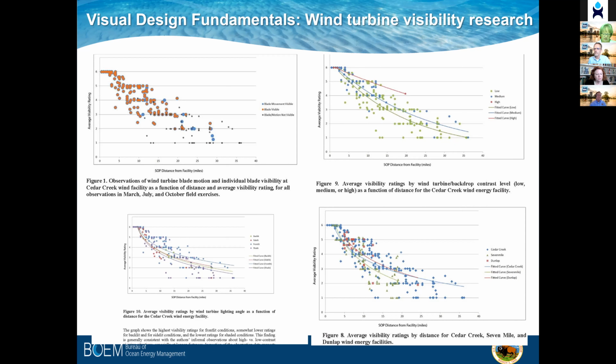The reason we did this research is because about 10, 15 years ago, developers were claiming that the visibility of wind turbines stopped at 5 miles, which is the BLM's threshold between middle ground and far ground distances, while the public was claiming they could be seen as far away as 60 to 100 miles away. And so we needed some research to demonstrate what the true visibility was.